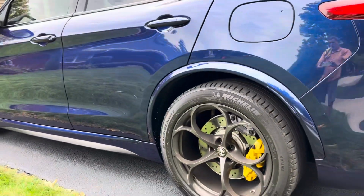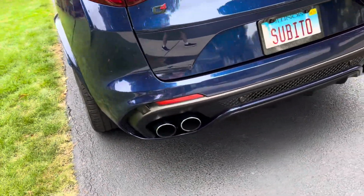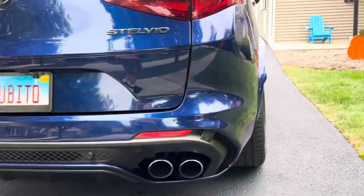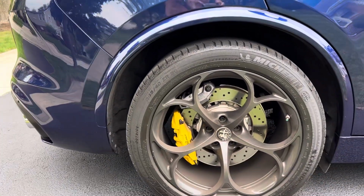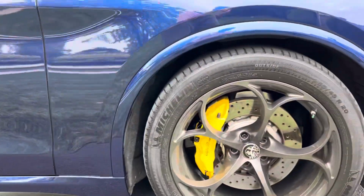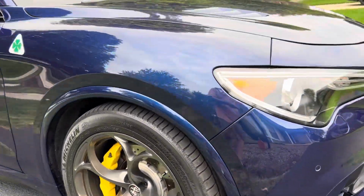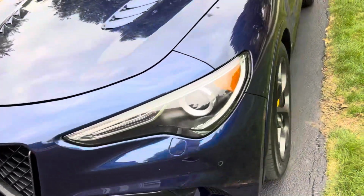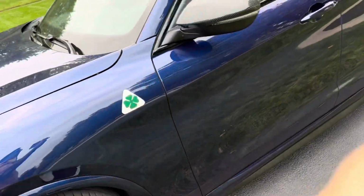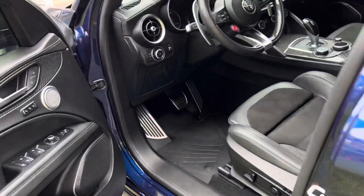Our most recent service done at GLI with a PPI, all of that shown in the paperwork. But suffice to say, car is absolutely stunning, especially in person. So we will hop on in, fire her up, let her get up to operating temp some more.